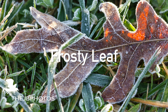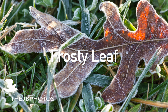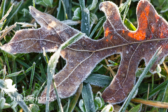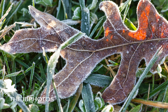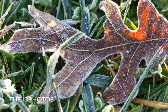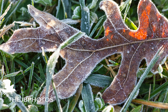So here's a frosty leaf that I found on the ground. It just stood out to me for some reason. I just love the frost on this leaf. It reminds me of that movie Frozen, the Disney movie. Everything's frozen. Everything's a winter wonderland. Everything's beautiful. I know some people don't like frost or the winter season, but there is some beauty. There's beauty in every season, guys. And my job as a nature photographer is to capture beauty all around, from frost to the beautiful flowers of spring to the beautiful insects and birds of summer. That's what I do. That's what I love doing.